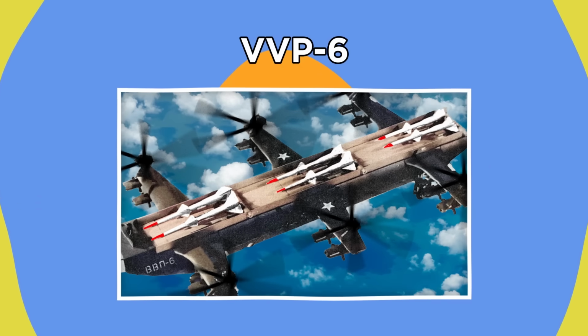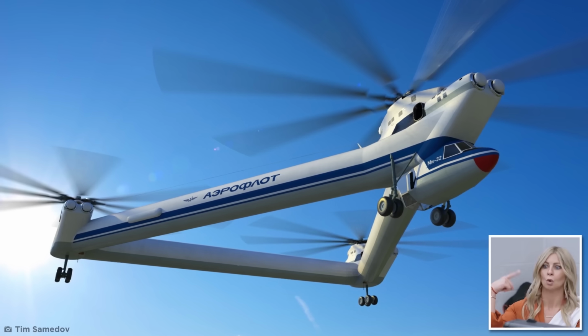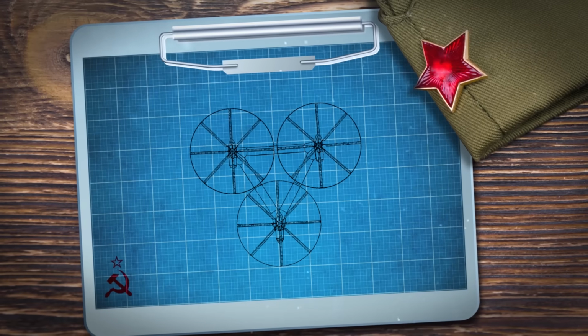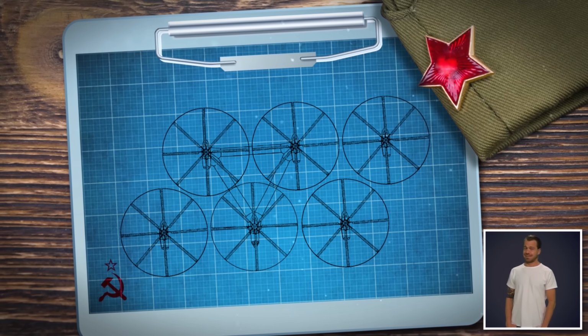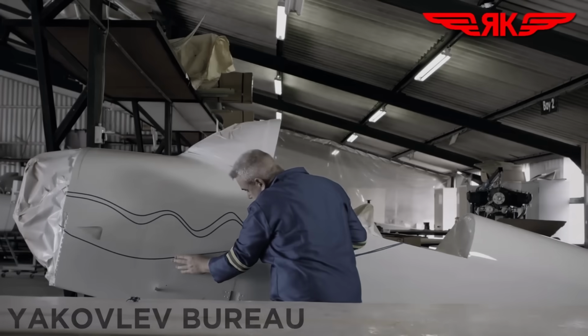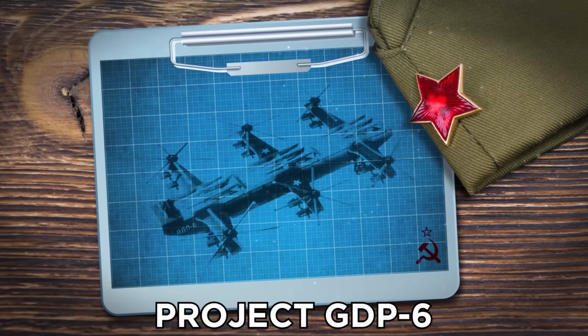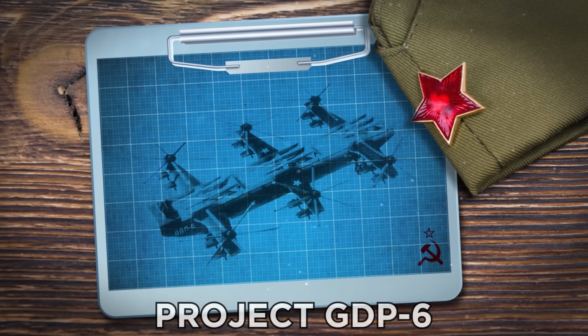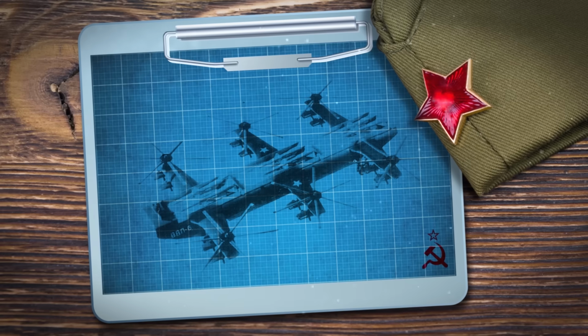VVP-6. Okay, so 3 rotors was considered pretty insane. Surely, no one in the Soviet Union was crazy enough to design an aircraft with even more rotors, were they? Obviously they were. Started by the Yakovlev Bureau in the mid-1960s, Project VVP-6 proposed the construction of a heavy multi-rotor helicopter designed to carry special payloads.